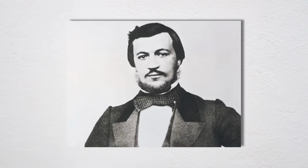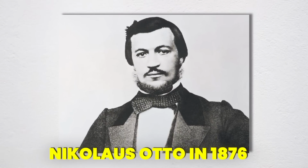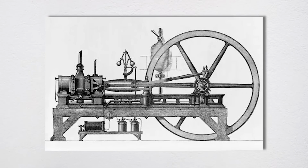But here's where it gets juicy. The four-stroke engine, invented by Nikolaus Otto in 1876, was initially seen as overly complex.